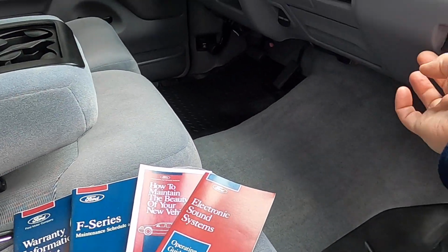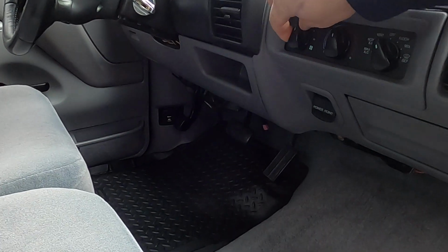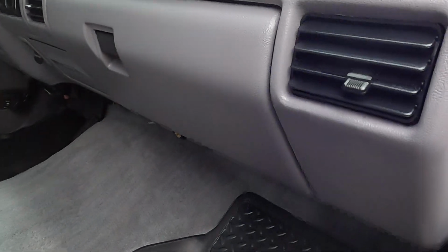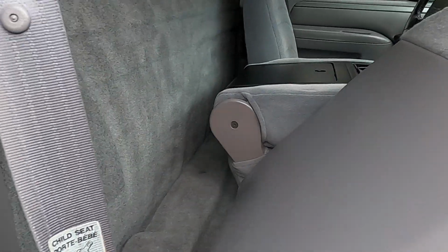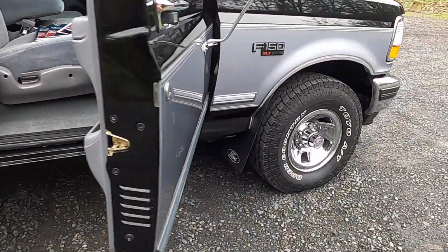In the glove box, there's a wheel lock. But super nice. Really, really nice. That's one of my pet peeves. The vents are super clean. This is a nice piece.